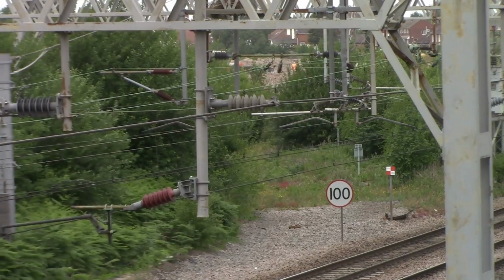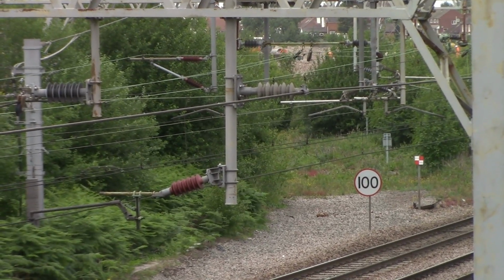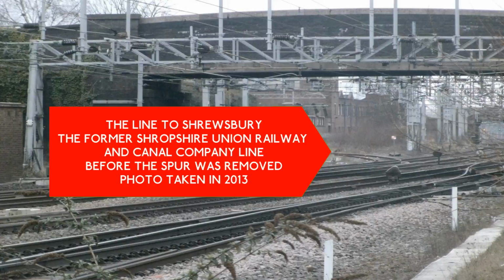There is also another junction that was here, which I'll put on the screen now because you can't see it from here. But this junction actually took you to Wellington and on to Shrewsbury, which is part of the Shropshire Union Railway and Canal Company. Now, we can't walk this part of the line because it is fenced off, but we are going to be meeting it up somewhere a bit further on.